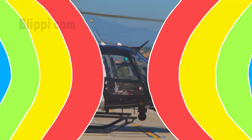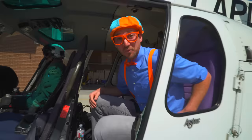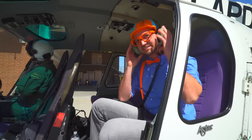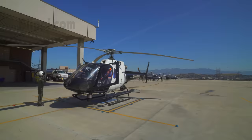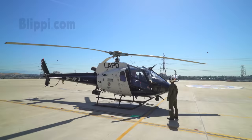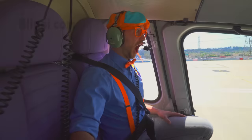Now that the helicopter is full of fuel, we can take it for a spin. We're about to ride inside the helicopter. We all wore seatbelts and headsets, and they even wore helmets. I'm ready. What they're doing here is turning on the engine of the helicopter. See? See the main rotor spin? Whoa! It's spinning so fast! Whoa! And there we go!